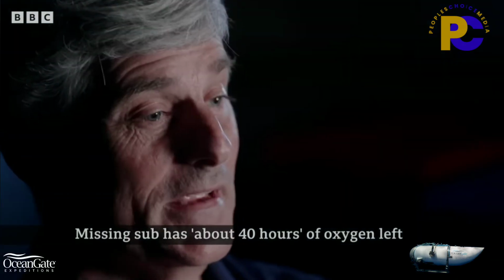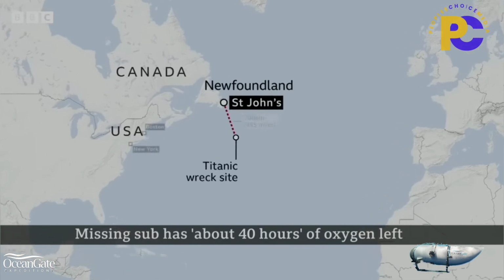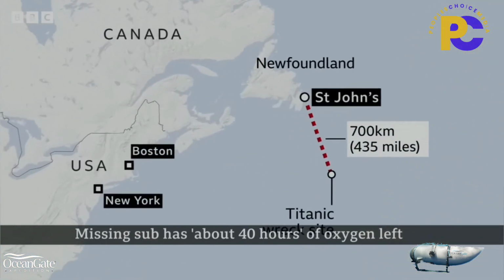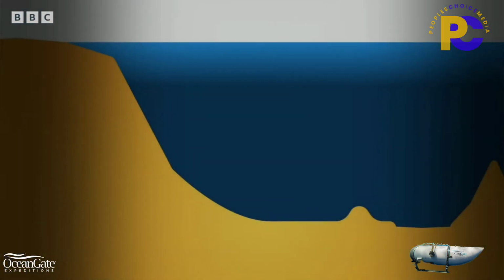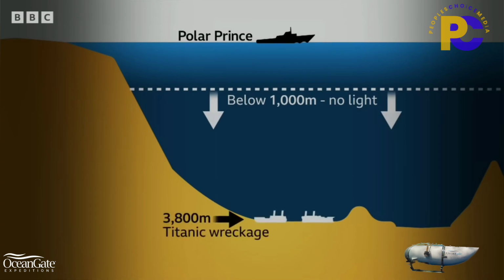This is an experimental sub. People are informed that it's very dangerous. The sub was towed out to sea from Newfoundland before arriving at the wreck site on Sunday. It then began its dive in coordination with a mothership, the Polar Prince. Once a vessel goes below 1,000 meters, it'll be in darkness, no light. Farther down is the Titanic wreck, 3,800 meters under the North Atlantic.